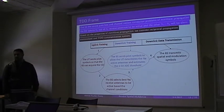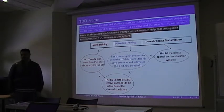Well, a lot of things like that. This is not very direct as a message. You just say, okay, ADC and RF chains are power hungry. That's it. Same message, but shorter and bigger impact.